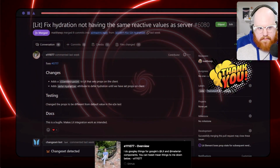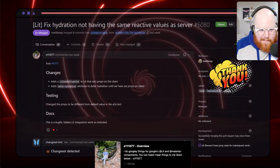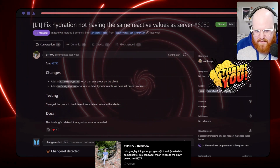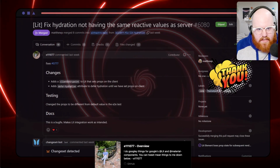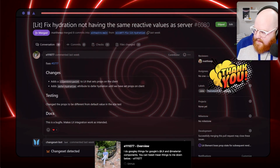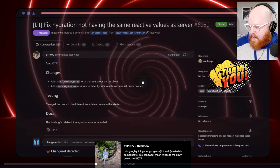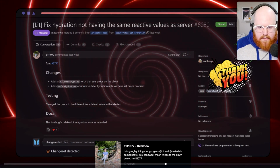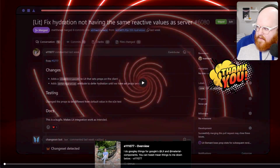Elliot from the Lit team came in and made some fixes for Lit. So this one was an integration fix for Lit, client entry point working better. So this is tightening up our Lit integration, which is super awesome to see. Thank you so much, Elliot.